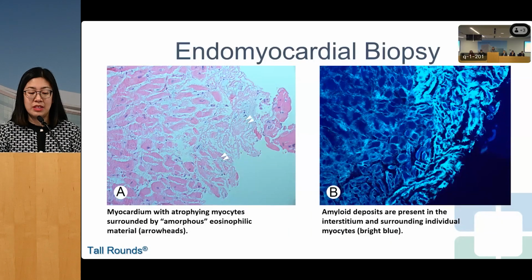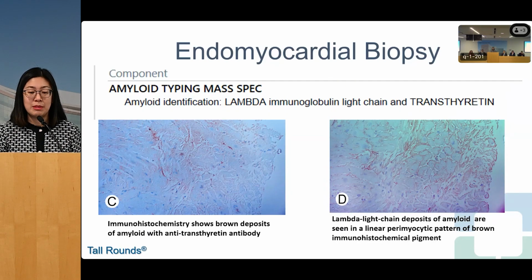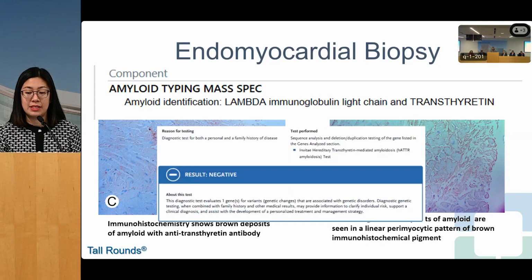His endomyocardial biopsy was significant for amyloid deposits. This was confirmed on both immunohistochemistry and typing with mass spectrometry, which showed lambda immunoglobulin light chains as well as transthyretin. With this, he underwent genetic testing, which was negative, indicating wild-type ATTR amyloidosis.